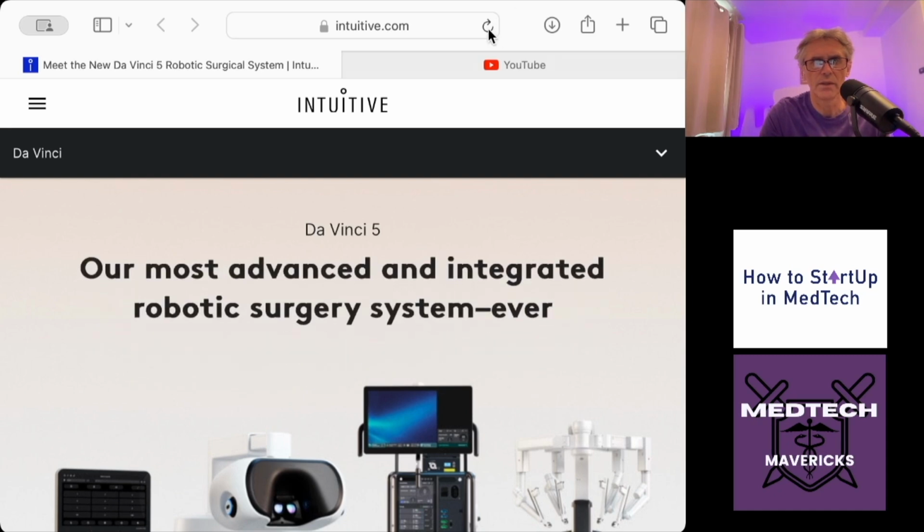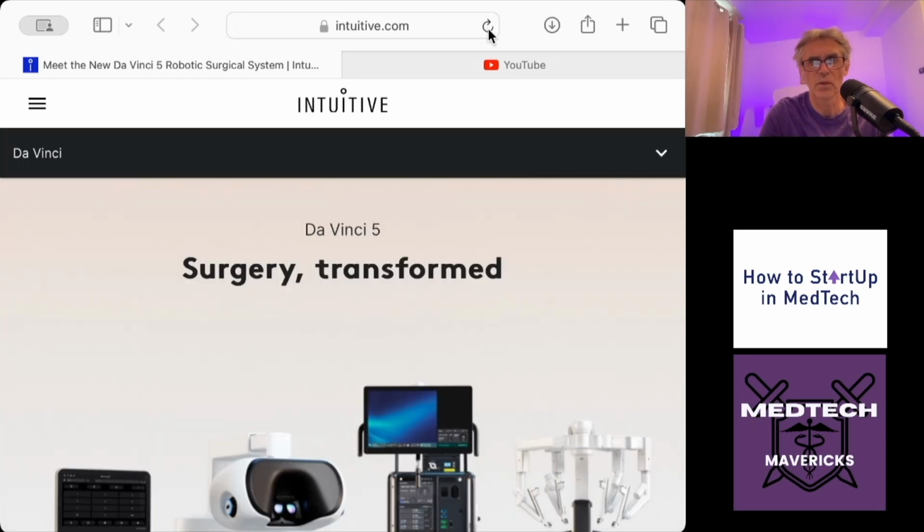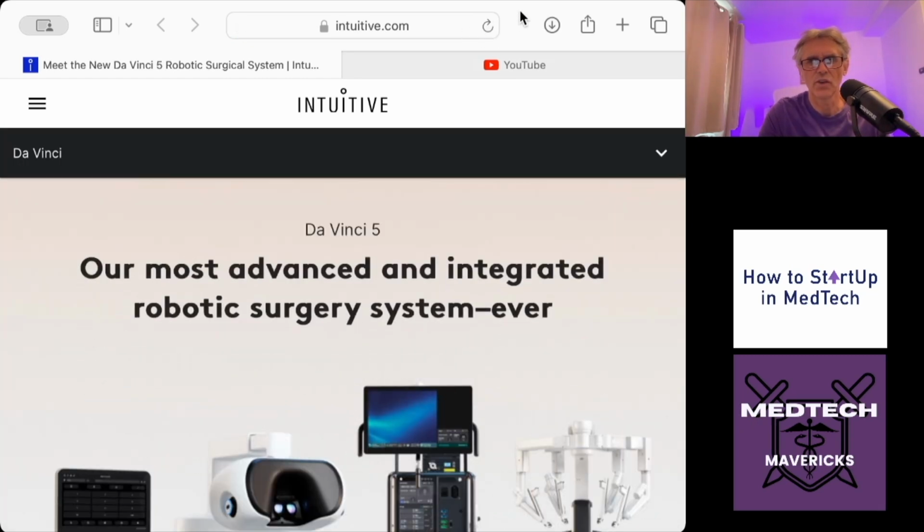Okay. See that again, just so you see. So, surgery transformed. I have a little bit of an issue with that because there's a lot of people transforming surgery for good and all those things. But what you then see immediately is that what we get here is our most advanced and integrated robotic surgery system ever. And I think that's important from a marketing point of view, that they are pulling out really heavily there, integrated.